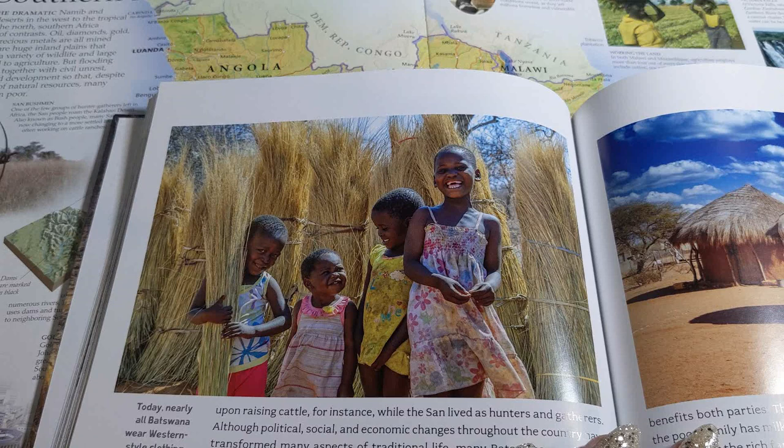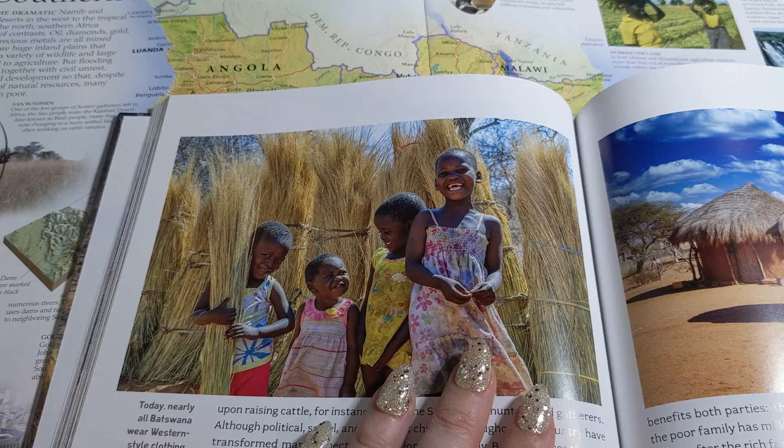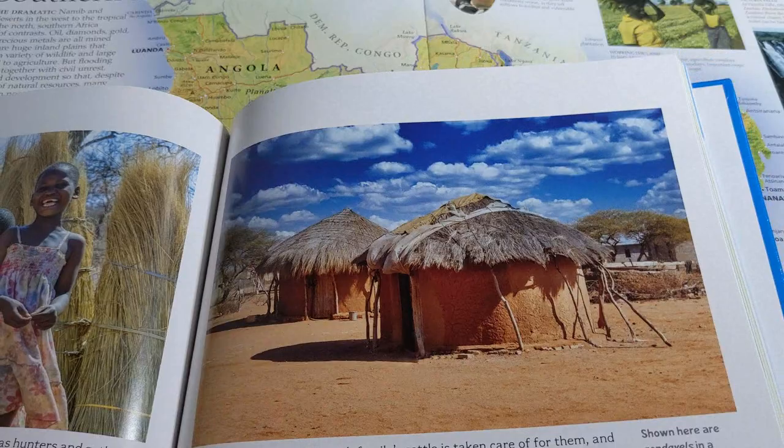Oh, I was going to say, who's your favorite? They're all my favorite. These are wonderful little smiles. Here's a Rondavel house, a very common type of home in Southern Africa.